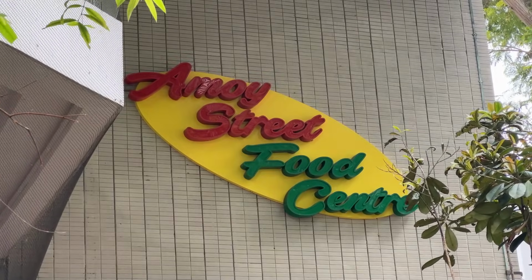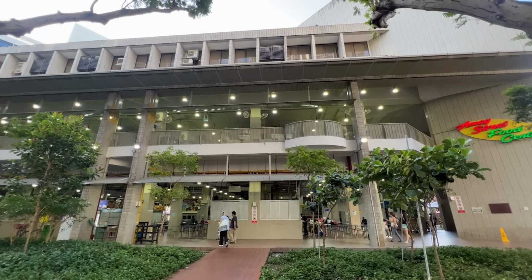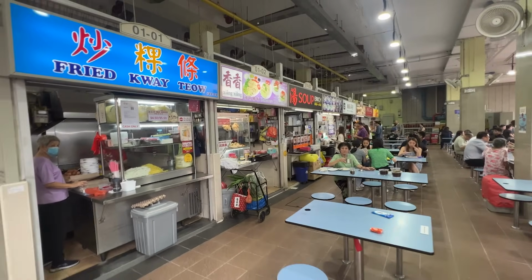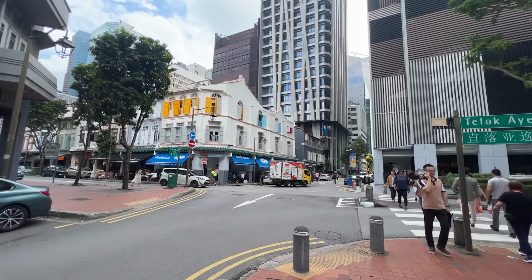So we are here in downtown Singapore. I always visit this place. I don't know why. I like the energy of this place, and there really are lots of nice restaurants and some points of interest as well. First of all, the Amoy Street Food Center is here. This is where you come for good local food. A lot of our local friends say this place is not touristy, and this is where you can get real local food.